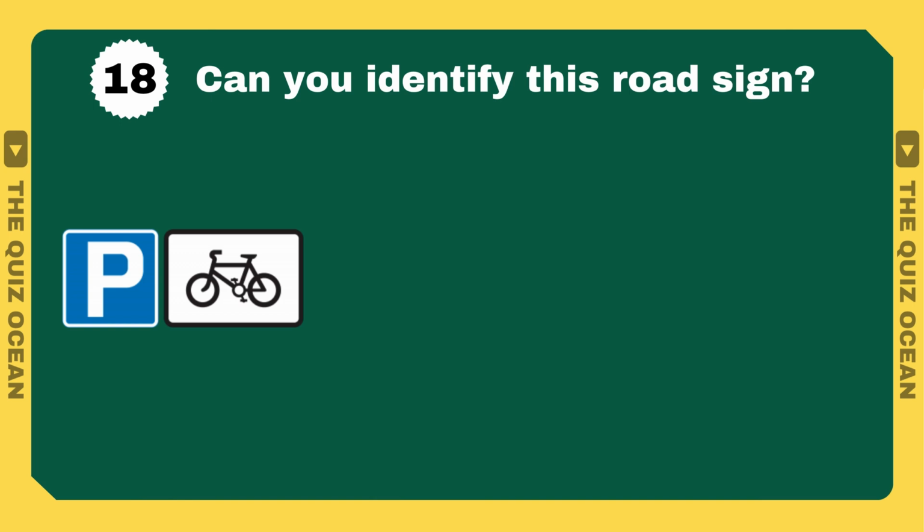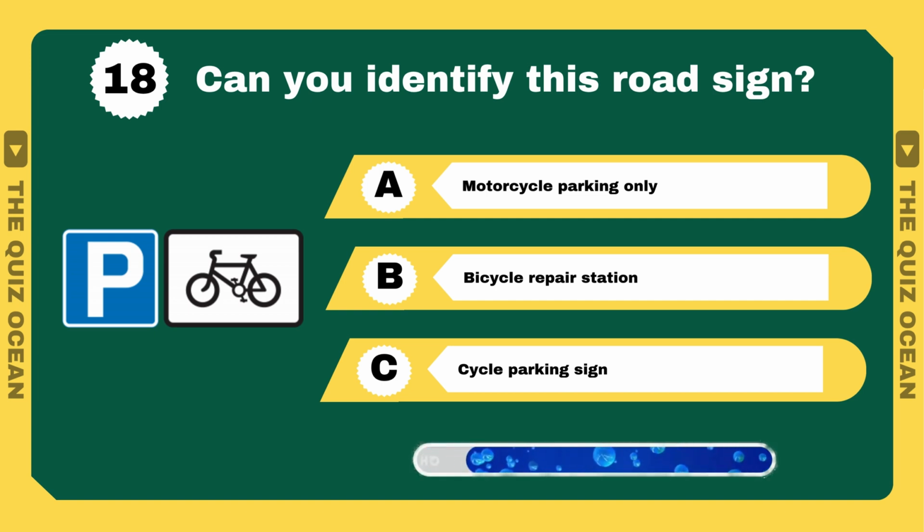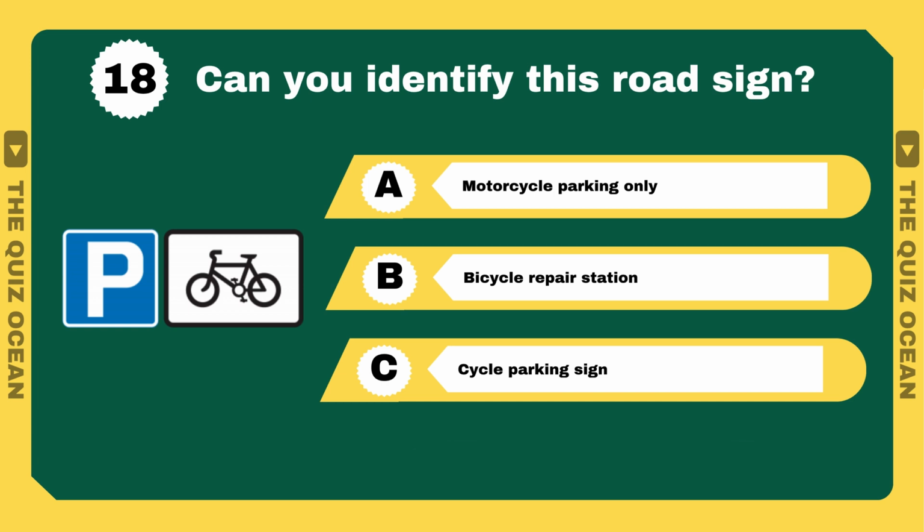Question 18. What type of cycling facility is shown? A. Motorcycle parking only. B. Bicycle repair station. C. Cycle parking sign. The answer is C. Cycle parking sign.